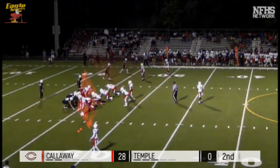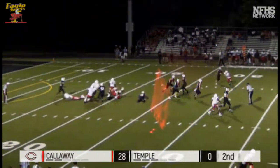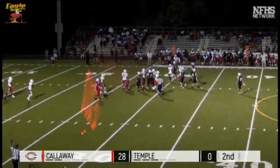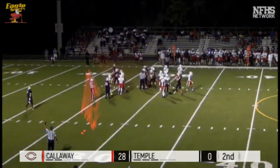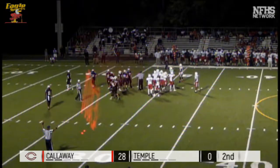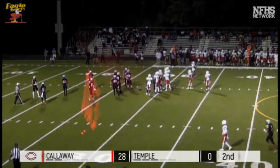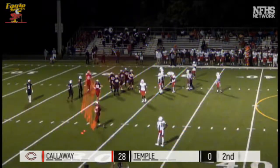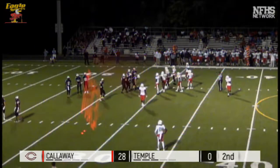Temple's going to go twins to the far side of the field, single wide to the near side. Drops back. We got a screen pass. And I tell you what, Callaway was one missed tackle away from that play possibly going for 6 for Temple, but good job for the Cavaliers in open field tackling. Screen pass picks up about 4 yards, setting up a 3rd and 10. That was a great tackle right there by T. Bonner from his linebacker position. Shoestring tackle, but a beautiful play call by Temple. That was set up real nicely downfield, and an even better job by the Cavaliers of tackling in space.